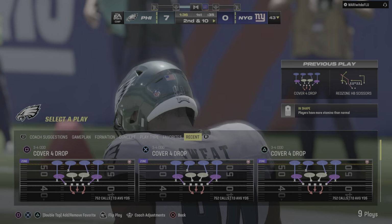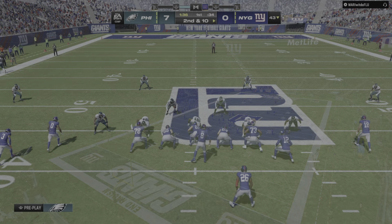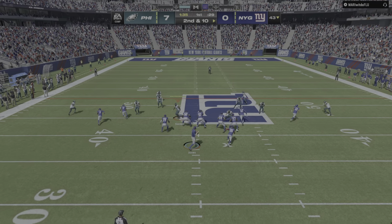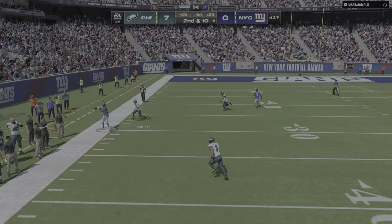Oh, partner, did that just happen? I've got my hand over my eyes right now because, like him, it's going to haunt my dreams, too. He was wide open. How did he overthrow him there? Defensively, just very lucky. You know that they got away with one there.